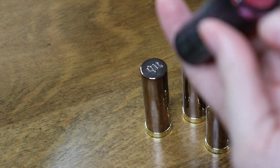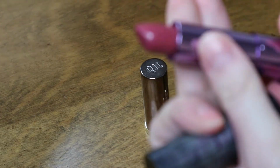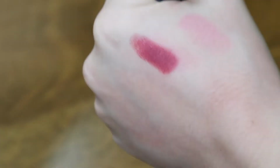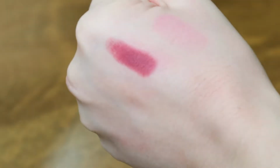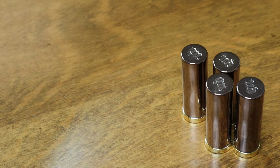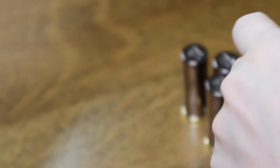Now this one here was a limited edition one. This is in the shade Nonsense. It is a comfort matte, and oh my goodness, the comfort mattes are so comfortable. They give you that matte look that you're looking for, but at the same time, they're very comfortable. They're not drying. Oh, I love them. I have also got another comfort matte. This is in Bad Blood. It's just this gorgeous, gorgeous red.